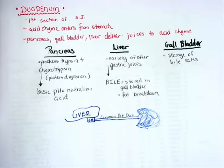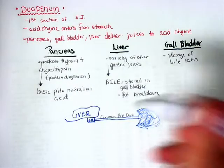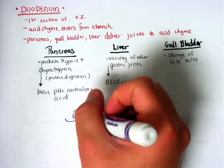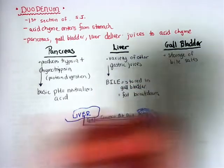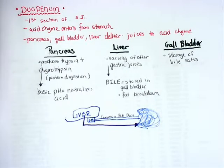Well, here's what happens: you have bile that's produced in the liver, stored in the gallbladder. So I'm going to draw my little marker arrow this way, this way, this way. Perfect. That's your movement of bile salts. Now what that means is that you have a storage unit of bile salts, which means you don't have to go searching for bile when it's time to use it. You already have it stored up.